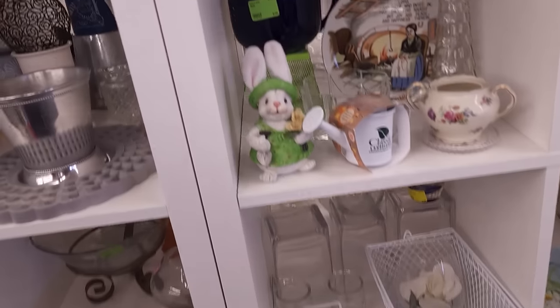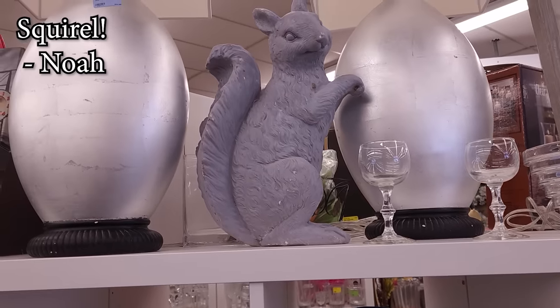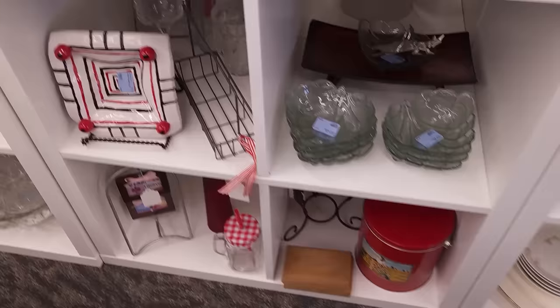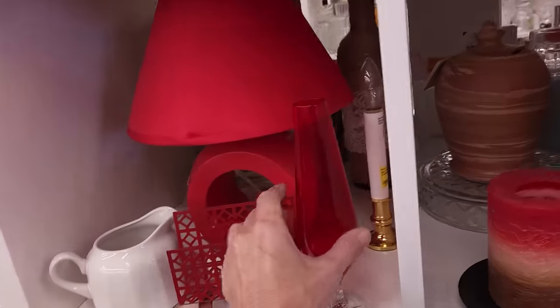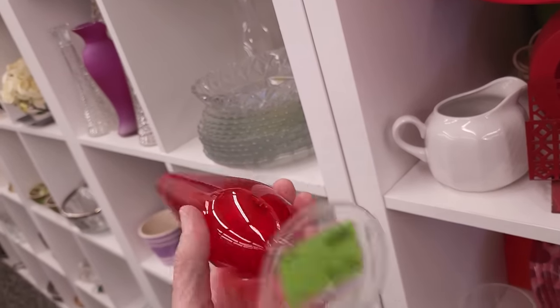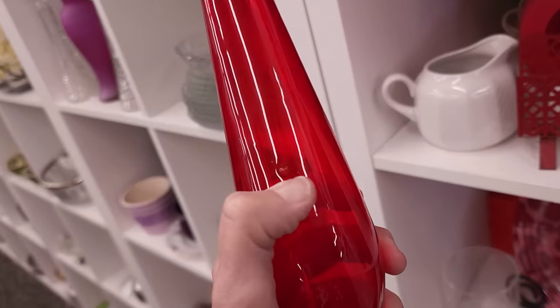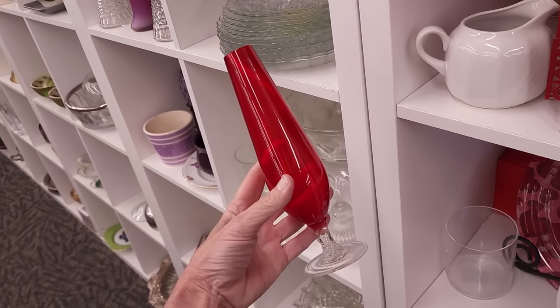See what else we've got here. Squirrel. Look and see here. Well, that's a pretty red little footed bud vase for $6. It's got a little manufactured defect there, but I still think that's a nice piece. We'll grab that.